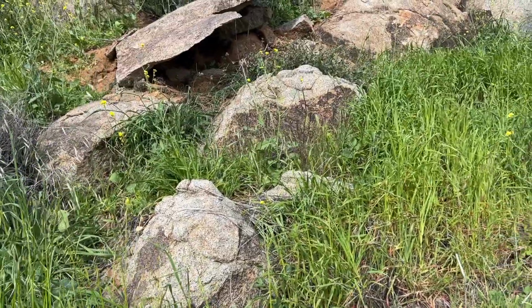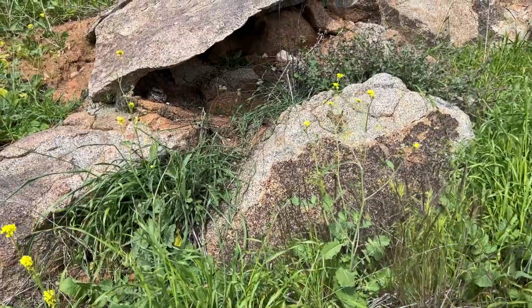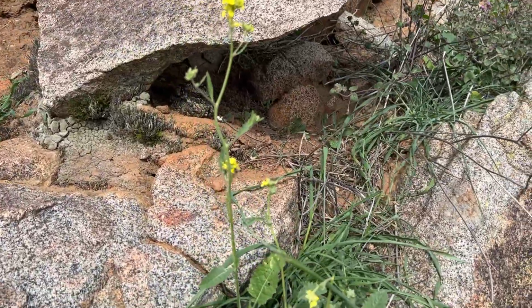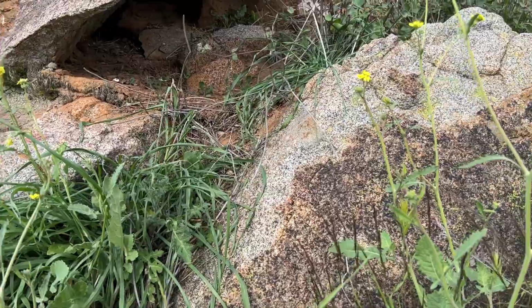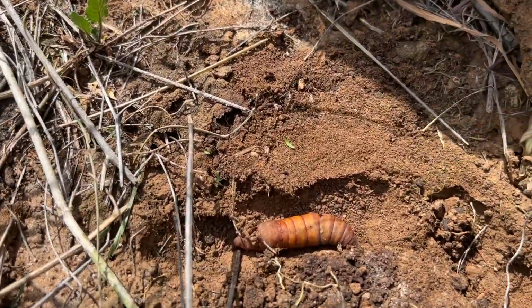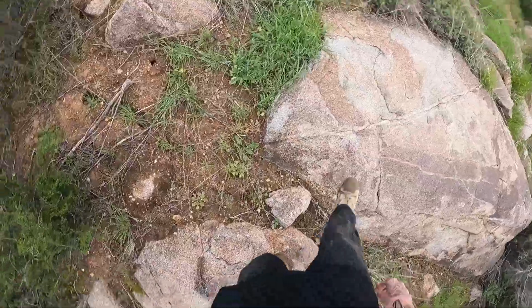There's a bird, I don't know what it is, under this rock. Slowly walk up on it. I think it's sleeping. Woo! Scared me. Oh, is that an American kestrel? I don't know, but now I know how speckled rattlesnakes get birds. Brad just flipped some kind of cocoon, chrysalis, dumb creature.